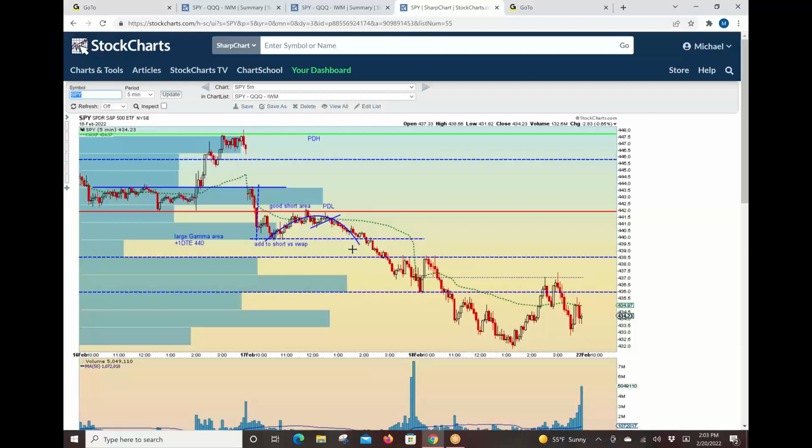So I think the point is you have to step back and look at it as kind of a larger overview of the market, the conditions, and then when you zoom in intraday, that helps you be able to make your decisions intraday and stay on the right side of the market.